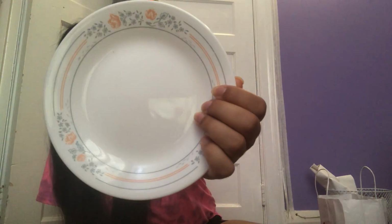What is this? It's a plate. It's a small plate. And again, where would you find this out of the three categories? I'm going to let you take a guess. Out of the kitchen, outside, and the things we wear, where would you categorize or group this plate? Would you put it under the things we wear? Would you put it under the outside category, or would you put it in the kitchen category? Give you a second to think about it and answer.